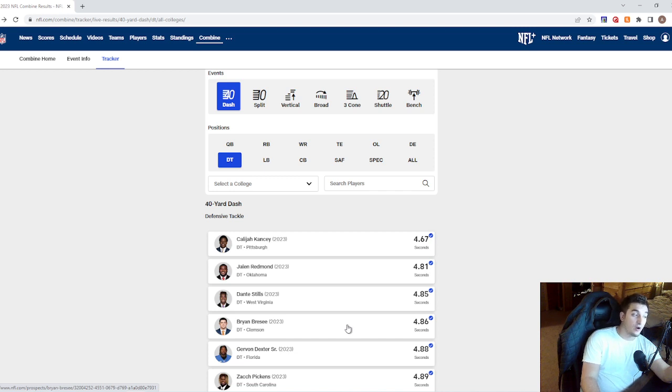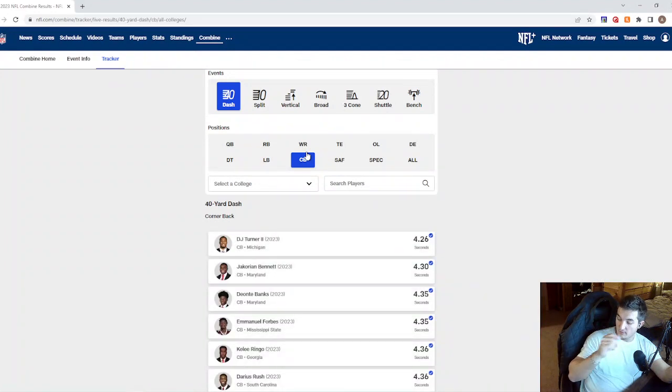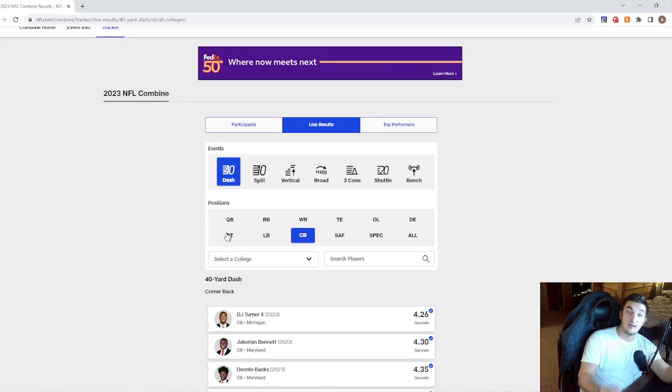So, now we're going to arguably the craziest class. Craziest class in this combine. The depth of this position is insane. First off, we got to give a shout out here to DJ Turner. How do you not have a stock up with a 4.26 40? That's wild. That's insane. He's that close to the record. I believe the record is 4.22 or 4.21.